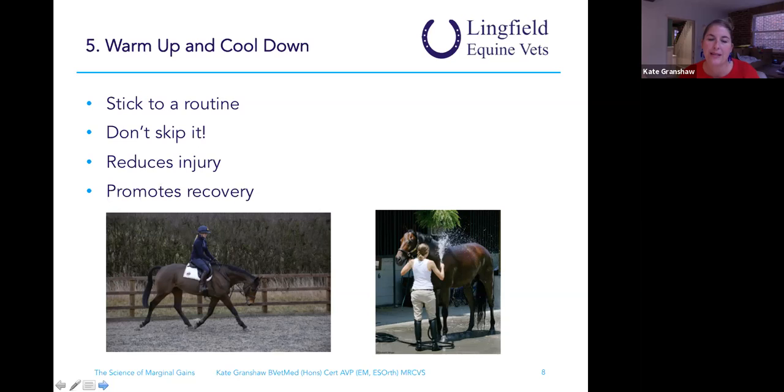Warming up and cooling down effectively reduces injury and it promotes recovery. It also really helps in horses that have other orthopedic conditions. It can really help to get the best out of them. It can help you feel how they are as well. It's a set routine that you do. So if you know that you always go in, you walk on a long rein for X amount of time, then you change the rein, you trot, you canter, then you do some lateral movements, it'll enable you to feel how the horse is feeling. It also really helps the horse.